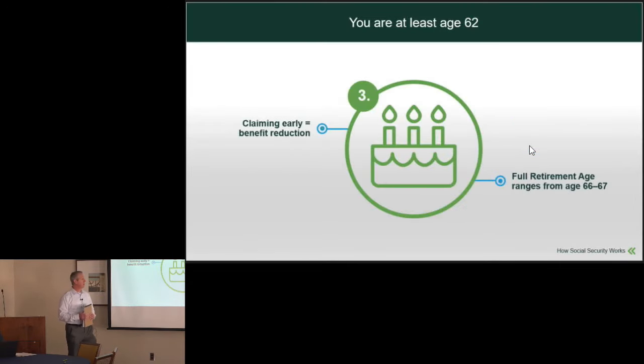The earliest you can collect Social Security benefits is age 62. But like I said, if you collect that early, you'll get somewhere between a 25 to 30% reduction in your Social Security benefits, and that's locked in for life. Today, the full retirement age varies somewhere between the ages of 66 to 67.